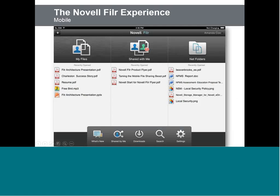These are simply recently used files, so it's a quick way to get back to those without needing to navigate to that directory. You just click on that and it will take you there automatically.